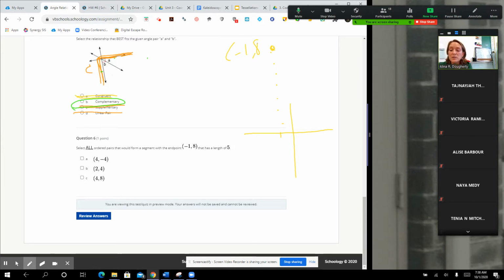So if I plot those, and you can do this in Desmos, I think this is a great use of Desmos. So we go right 4, 1, 2, 3, 4, and down 4, 1, 2, 3, 4. That's choice A. Is that going to be 5 units away, or can I eliminate that answer right now? So the distance between (-1, 8), the yellow dot and the blue dot, going to be more than 5? Just visually? Yeah, I think so. So we can eliminate that one right off the bat. We don't have to do any work there.